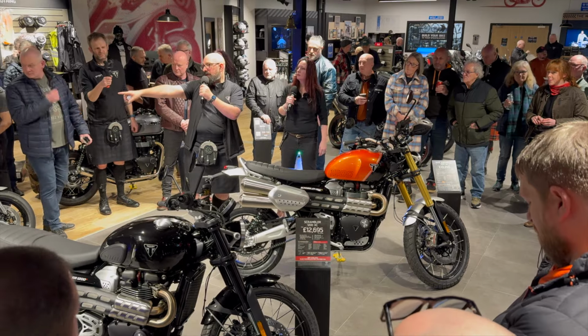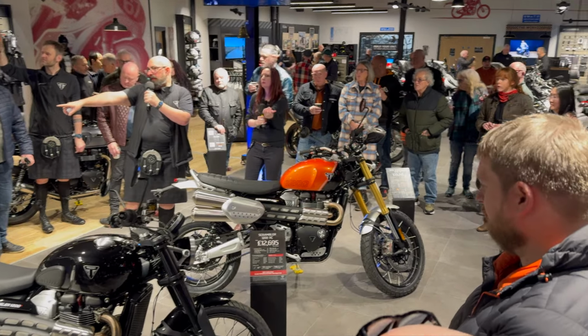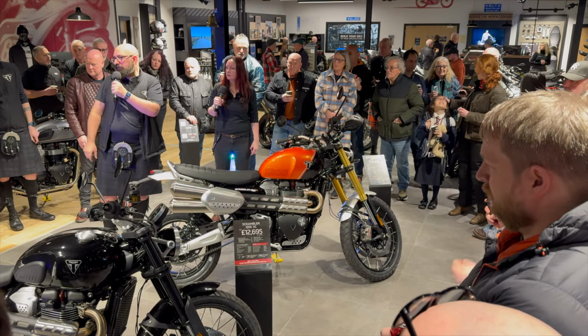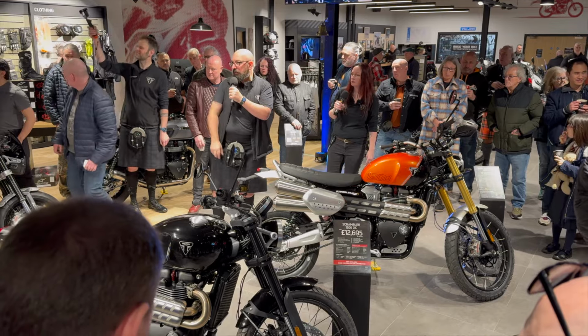We've got a chrome Scrambler custom bike behind you guys over here. This was based on the XC model. This bike had a lot of work done to it, probably about 20 hours in the workshop to get the bike to the way it's at. But that gives you an example of some of the customization that you can do on these Scrambler models.